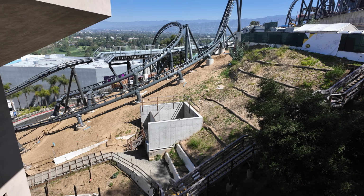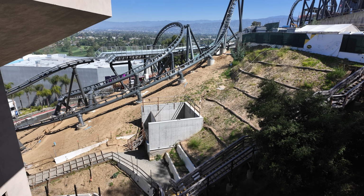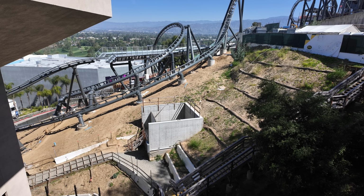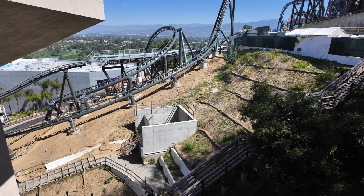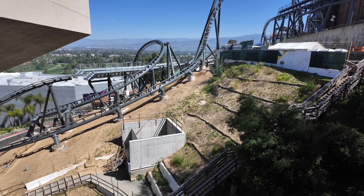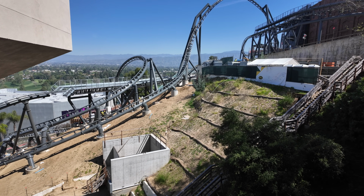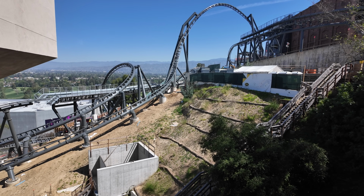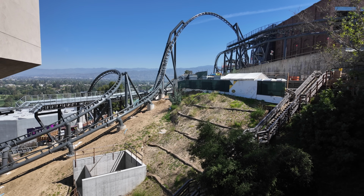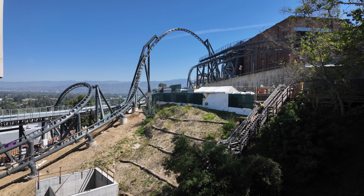Check this out, the tower crane is gone. On Saturday, I saw that it was starting to be disassembled, but there was still a lot left. And then I saw footage from Monday where it was totally gone. And so I'm guessing that they disassembled the entire thing on Monday. It came down as fast as it went up, and it really opens up a really nice, unobstructed view of the coaster.